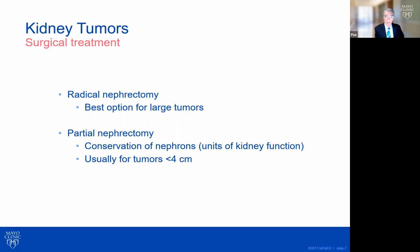So the more nephrons that we leave behind untouched and unharmed, the better the kidney function that the patient remains with will be. And this methodology of the partial nephrectomy is particularly attractive in tumors that are of the same size that we like to treat, the ones that are less than 4 centimeters in size.